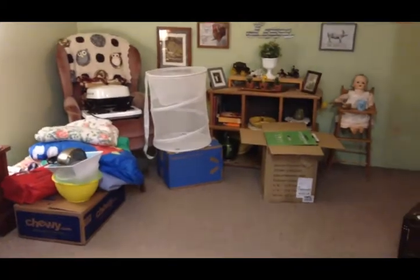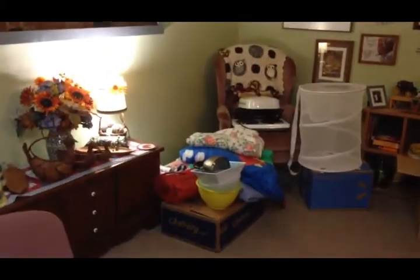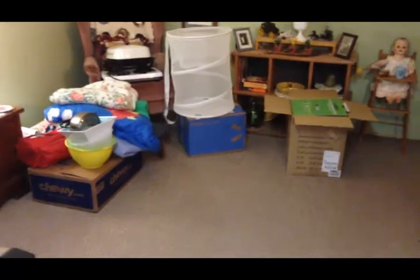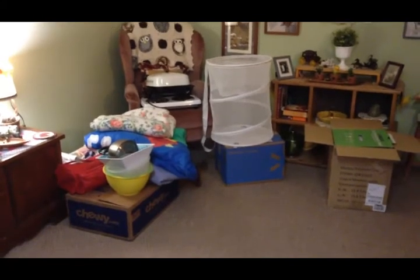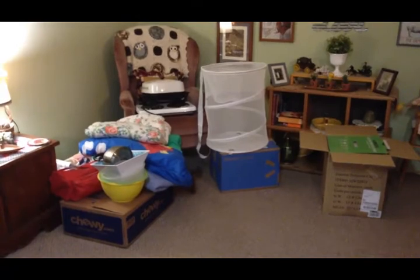Okay, so when we come down the stairs, we come into this room, which is my reading/vintage room. And as you can see, it is full of junk. What happened was we had a camper, and we'd had the camper for 5 or 6 years. We only used it 3 times maybe, and things changed.